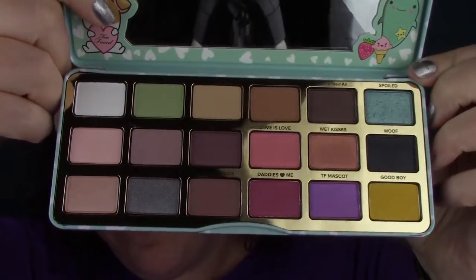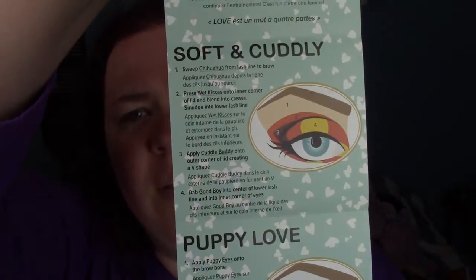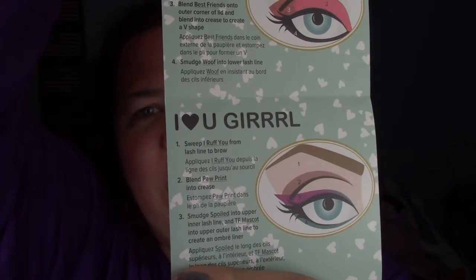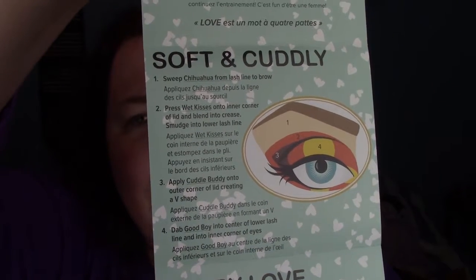This is the palette that we are working with, and the thing that I'm talking about is this. Now I got something like this in both palettes, and they use what's in there to do little looks. It folds out like this, and this is the stuff that you've got, and there's another one here, soft and cuddly, which is actually kind of cute. And on the back of them there are these little instructions on how to actually do them. You can see it words out exactly which one you're doing and what you're supposed to put where and all that good stuff. So I thought, let's give one or two of these a try.